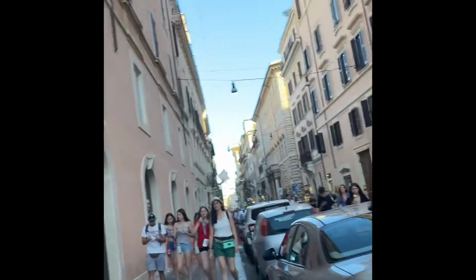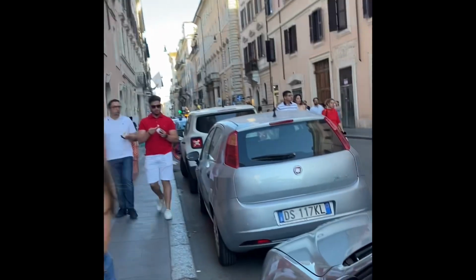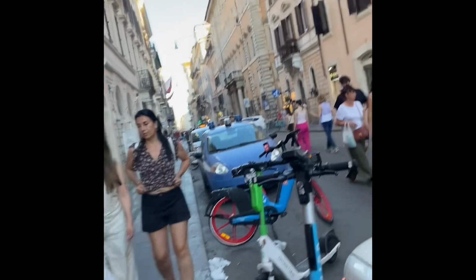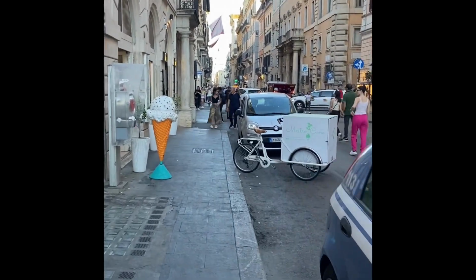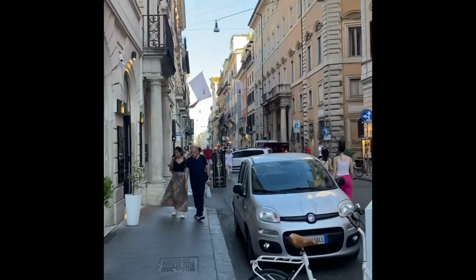The Spanish Steps was actually designed by Italian architects, funded by some French diplomats between 1723 and 1725. Since then, it has been restored over and over again. There has been a few vandalism to the steps, but they always come back. The city of Rome always comes back and fixes it. Heavy fines for anybody that destroys any parts of the steps.